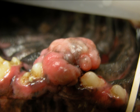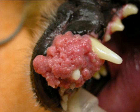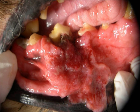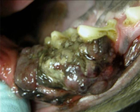Oral cancer is an increasingly common problem in dogs, and growths can range from very benign, such as gingival hyperplasia or an epulis, to more aggressive growths such as an acanthomatous ameloblastoma, a fibrosarcoma, or a squamous cell carcinoma, and the worst of all, a malignant melanoma.